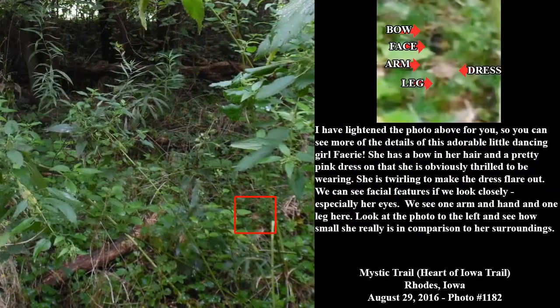I have lightened the photo above for you so you can see more of the details of this adorable little dancing girl fairy. She has a bow in her hair and a pretty pink dress on that she is obviously thrilled to be wearing. She is twirling to make the dress flare out. We can see facial features if we look closely, especially her eyes. We see one arm and hand and one leg here. Look at the photo to the left and see how small she really is in comparison to her surroundings.